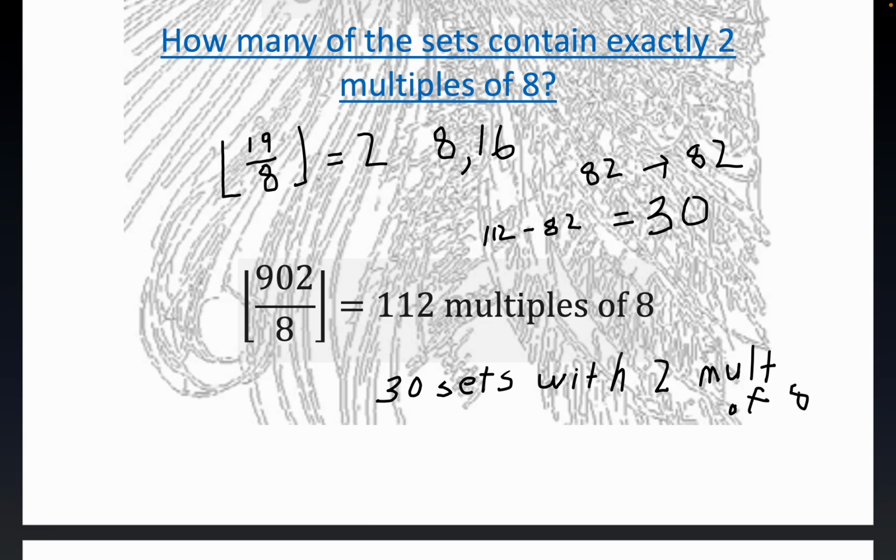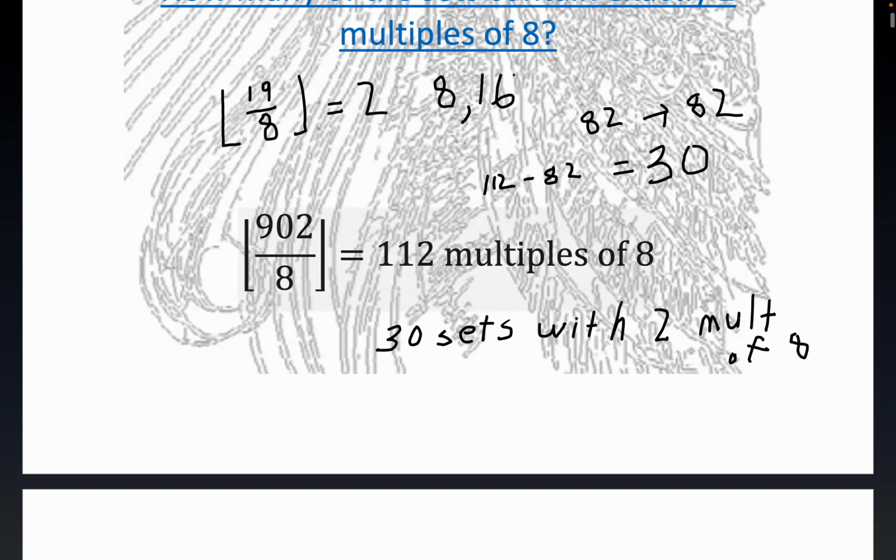Now, if you don't believe that, just note that there's 82 total sets. If you want to account for all the multiples of 8, you would have 30 times 2, 30 sets with 2 multiples of 8, so that would be 60. Plus, how many do we have left from 82? That would be 52. But each of those 52 just contain 1 multiple of 8. But notice, what do we get there? We should get 60 plus 52, which is the 112 multiples that we had to account for. So you see how this 112 and this 112 line up.